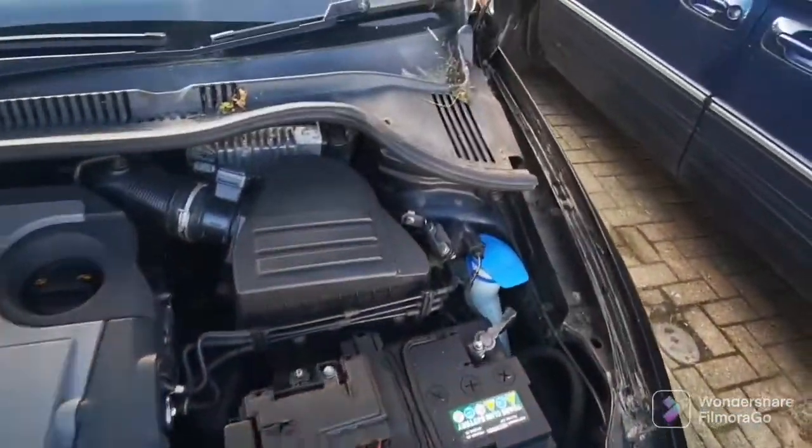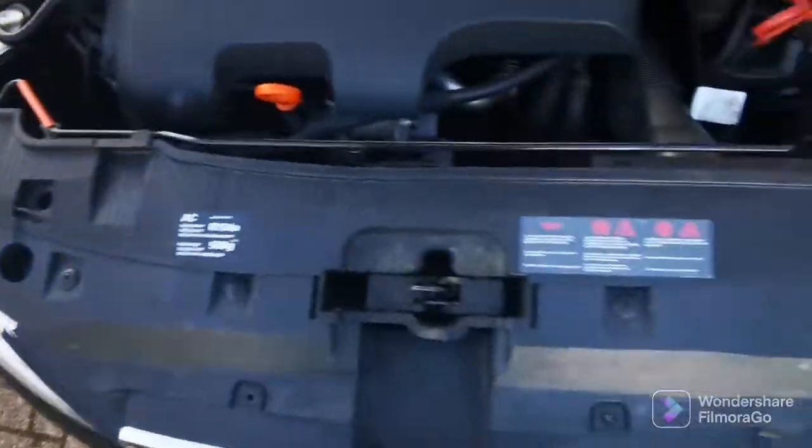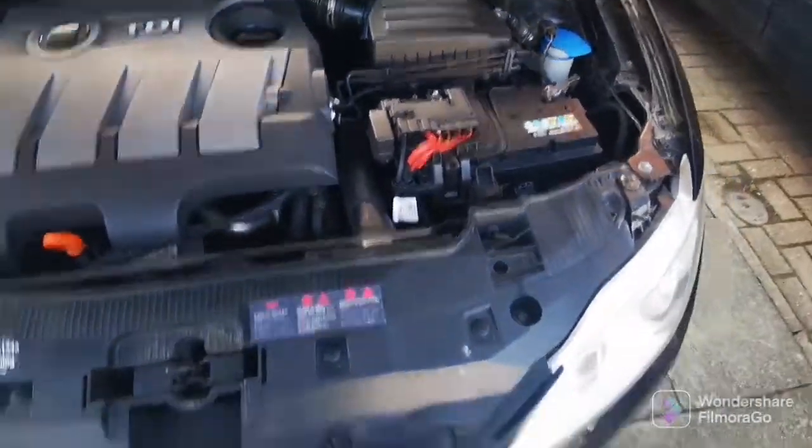Engine's not too bad actually. It's just a bit scummy around all this. So I'll clean all that up so it all looks good. So that's what I'm going to do now. I'll crack on with that now. And yeah, speak to you soon, guys.